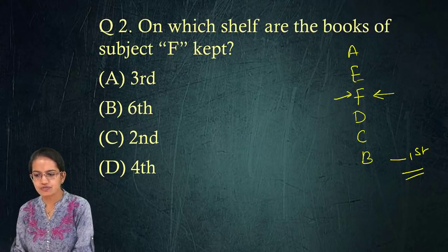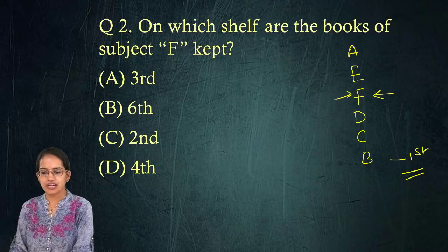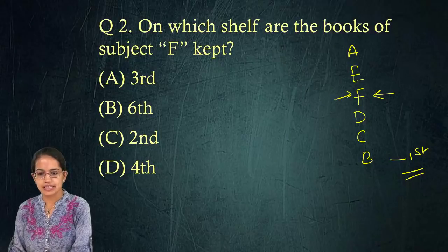So again a little silly mistake by a lot of you. So make sure you read the question. Great. So Rahmat has the right answer again. So it's the fourth shelf. That's the correct answer. Okay.